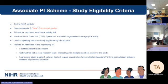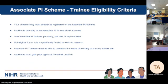Your speciality has also got to be supportive of it, but like I say, basically everyone is. And the PI and the study have got to be happy for you to facilitate patient level consent and get involved in the study really. It doesn't work if they're not going to let you do things.